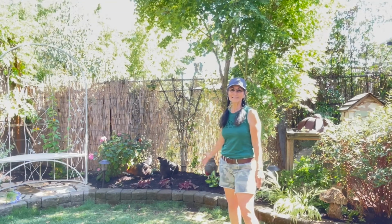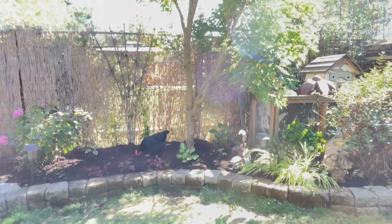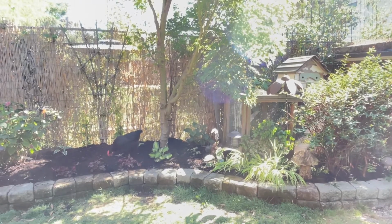Okay, with that said, the chickens are loving it. I will bring you really close so you can see everything. I don't even know what the name of that shrub is. If you know it, please leave it in the comments below.